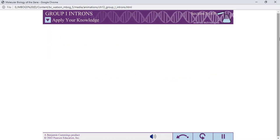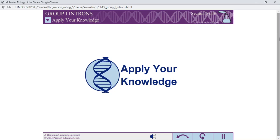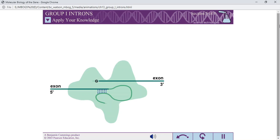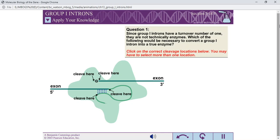Group 1 introns have been widely studied for potential therapeutic and experimental uses. In this section, you will explore some of these possible uses. Question 1. Since Group 1 introns have a turnover number of 1, they are not technically enzymes. Which of the following would be necessary to convert a Group 1 intron into a true enzyme?